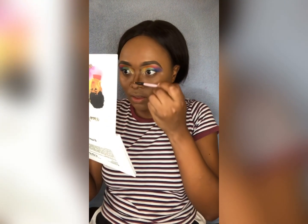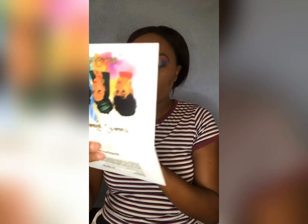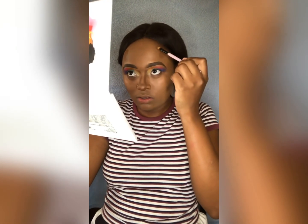Let me just do this. Get that in, girl. Contouring. This is not a Luxe Beauty brush, by the way, guys. Okay, maybe I don't really like contouring my forehead, but today I'm gonna do it. Let's see what happens, because my forehead is big, guys. I'll just try this today.